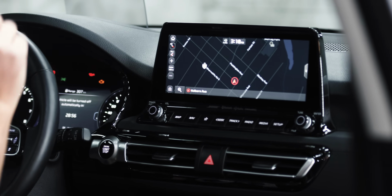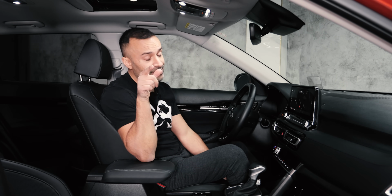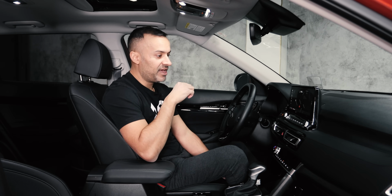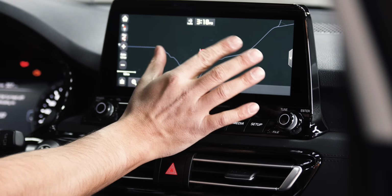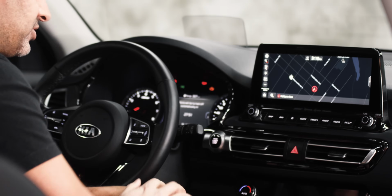Anyways, it does have wireless charging. It does have Apple CarPlay and Android Auto. But the meat and potatoes is this 10.25-inch screen. Now, we reviewed this 10.25-inch screen on the Kia K5, and it is phenomenal. It does have 3 split screens, and it is pretty fast. There's not a lot of lag, and this is actually less laggy than the K5. That is impressive.